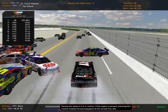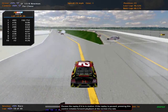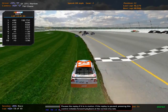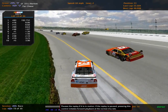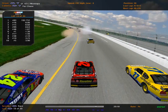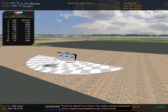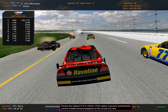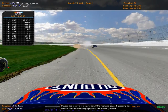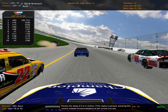Ooh. David Ragan involved. There's Jeff Burton. Jeff Burton actually had a lot of damage before Montoya got a piece of it. Oof. Montoya's involved. Sam Hornish. Man, I don't know. That was crazy. All this took place. Let's see if Dale Jr. has any bad damage out of this. He locked up the tires, but pit stops were about to happen anyway.